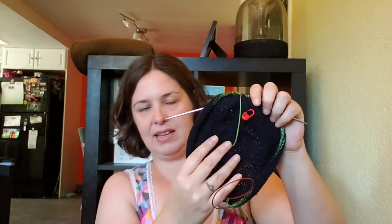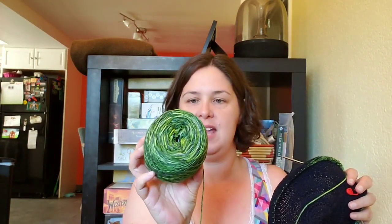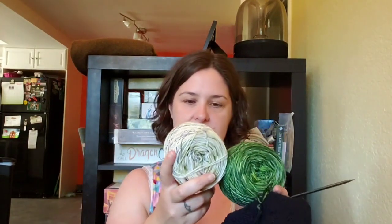So the center is going to be black, and then green, kind of matching my eyes. This is Julie Spins MCN in Pesto, and then the outside is going to be this kind of Into the World. It's white with like green, and then the edging is like a brioche, and I'm going to do the black with the white, or the black with the green probably. I'm not sure, depends how much I have left.